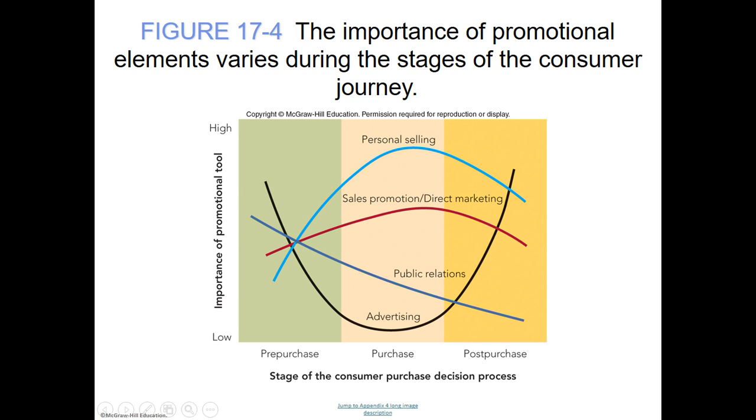Post-purchase, less important. On advertising, the U-shaped black line: before purchase, extremely important. Get their attention, persuade them, get them to try, get them to go to the store. During the purchase, it's probably not that important. You don't see much advertising in stores. And then after purchase, it's important again to remind them, to win their favorable attitude, and to get repeat purchase.